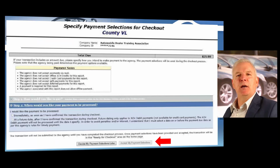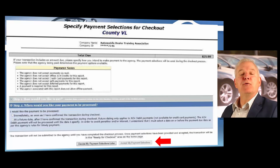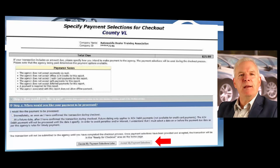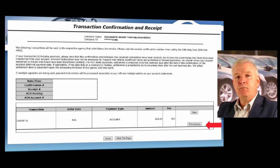And now what you see here is the Accept My Payment Selections button at the very bottom of the page. And this system will automatically take you to the state's secure payment portal, where you can securely enter your credit card information and pay your $25 vendor license fee. So it's very automated there with just a couple of steps. And here on the next page, you are done. And you can easily print your vendor license by clicking on that print license button there at the very bottom right of the screen.